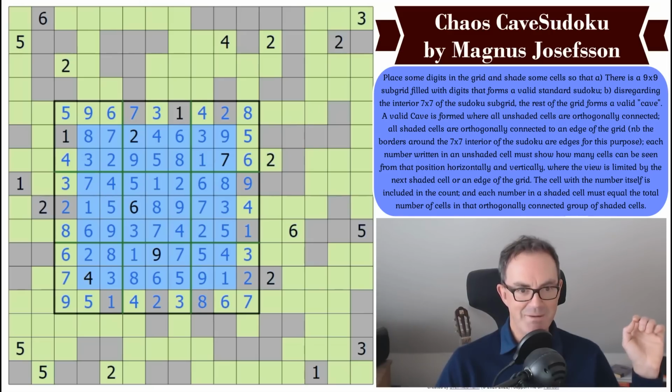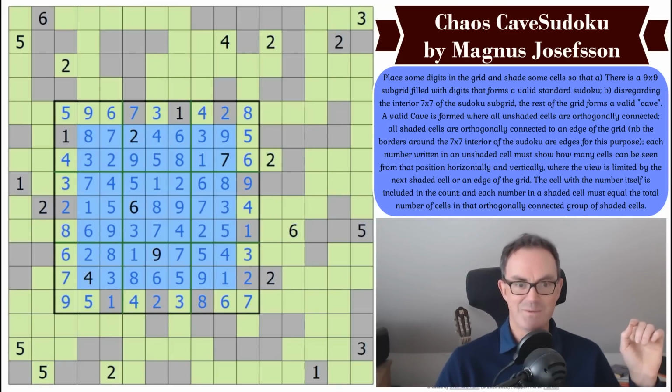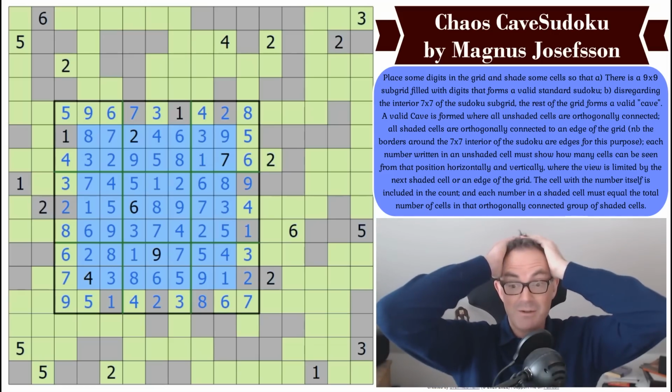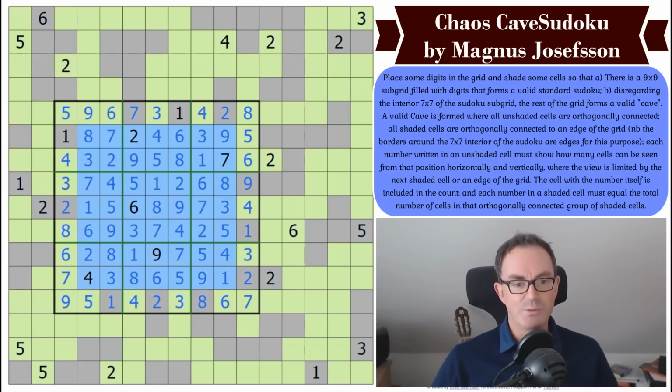I have no idea what's going to happen when I click tick. It doesn't like it, but I'm not surprised. Goodness only knows how confusing this is for the software. But what a magnificent puzzle, and I think I've solved it. I'm really relieved. 2 hours, probably the longest Sudoku video ever. I mean, it's a five-star puzzle, and getting my head around the rules took about half an hour. So I hope you'll forgive me.